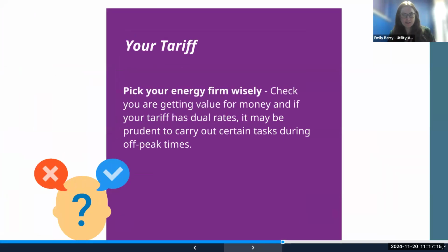Checking your energy tariff. It sounds like a really simple thing, but when I'm talking about energy tariff, I'm not talking about the bits that we discussed earlier, the billing part. I'm talking about in relation to your consumption and how you operate your organization. So if, for example, I have a hall and I have an energy contract that has a day rate, a night rate, maybe you're super lucky and you have an evening and weekend rate as well, just to make it a little bit more confusing.